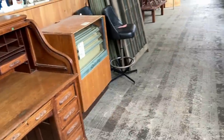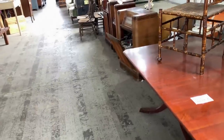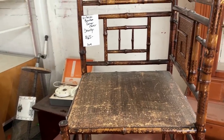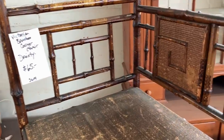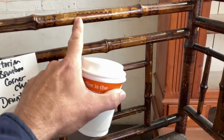I have to remind myself I live in a tiny 1925 bungalow. I can't have it. This is late Victorian as well. $65 on that old corner chair in bamboo that's got artificial grain paint on it. You see this here? Is it focusing?